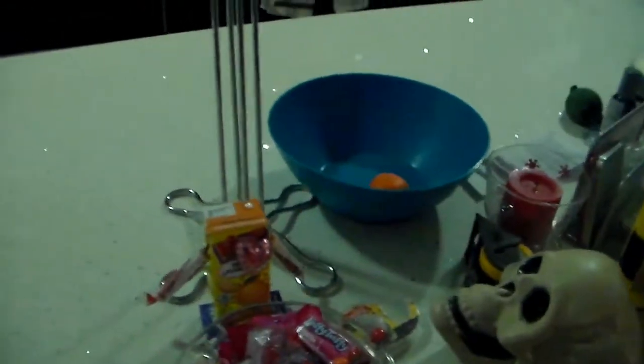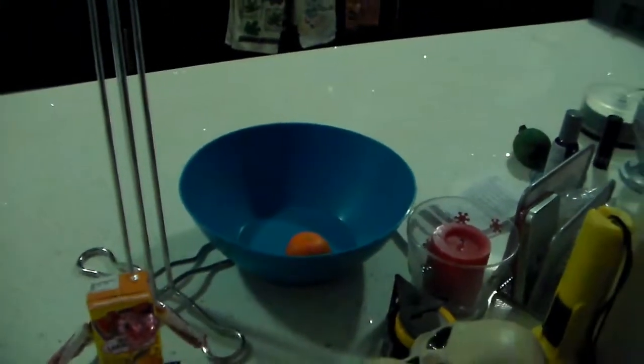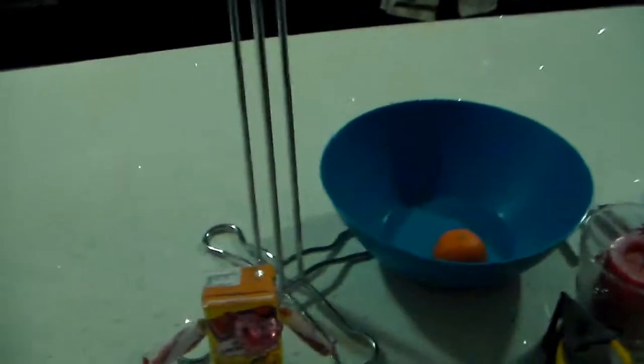All this is back here, just to keep my stuff in. I do have all my fruits in there, because, like I say, I have one fruit on the inside. Then, of course, we go to here, just my dishes. If I want to show what my dishes look like, let me open the cabinet a little bit.